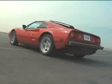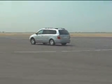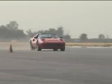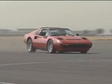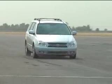The Ferrari hit 60 miles per hour in only 7.3 seconds versus the minivan's 9 seconds. That gap widened to 1.3 seconds on the quarter mile. Even the braking contest was, well, no contest. The Ferrari stopped from 60 in just 123 feet, 5 feet shorter than the Sedona.